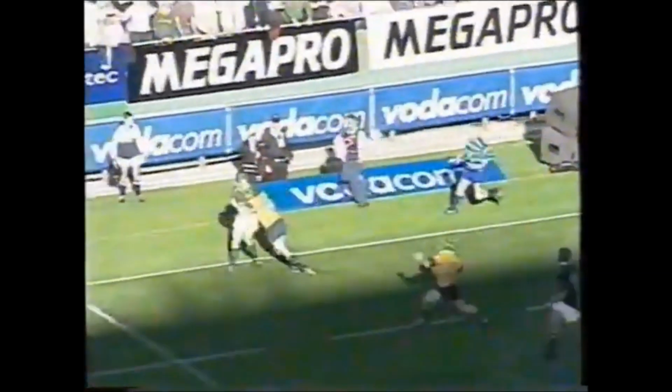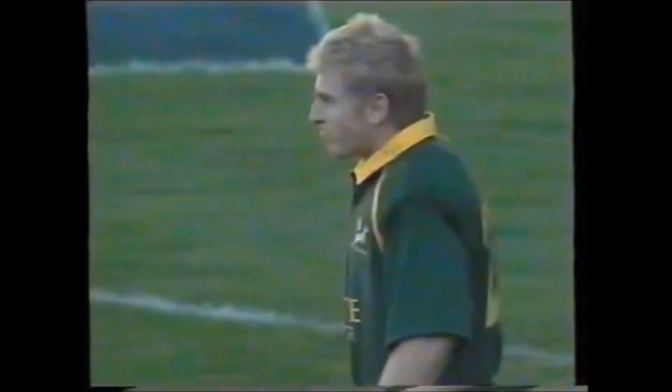Good skill, good inside ball, and look at him go. And look at the long inside pass, well read. And to Blanche, credit to him. Ran the right angle, timing perfect. And Matfield was over.